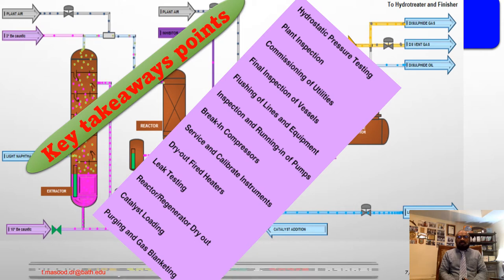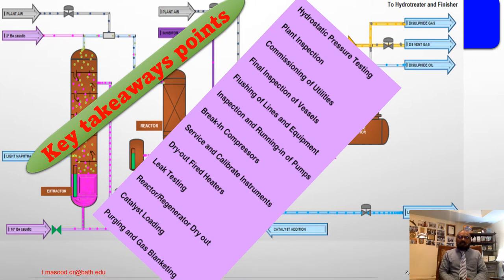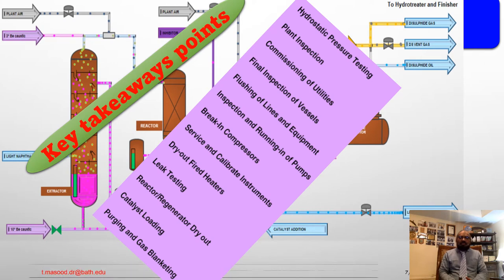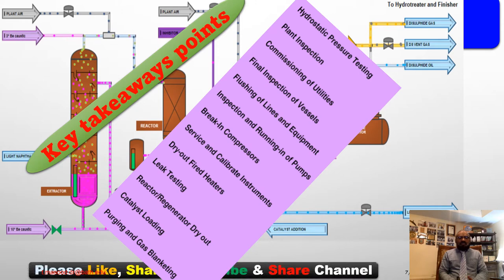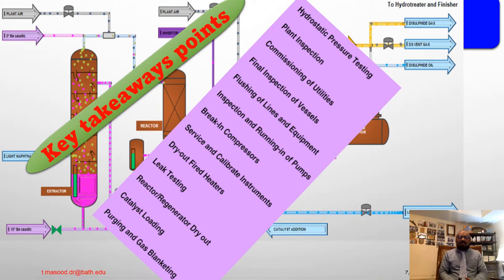Today we are going to discuss hydrostatic pressure testing, plant inspections, commissioning of utilities, final inspection of vessels, flushing of lines and equipment, inspections and running in of pumps, break-in of compressors, service and calibration of instruments, dry out of fired heaters, leak testing, reactor regenerator and dry out, catalyst loading, purging and gas blending. These topics will be delivered in the next couple of weeks. First, today we are going to discuss hydrostatic pressure testing and plant inspection.